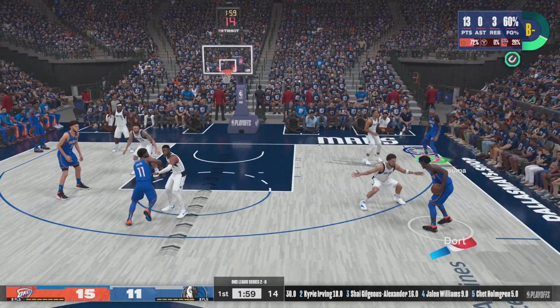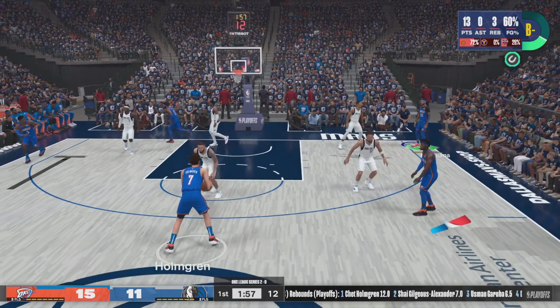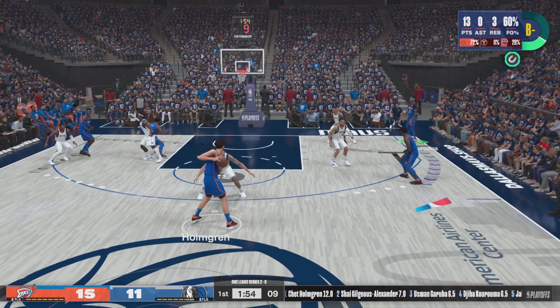Outside Irving. Pass to Holmgren. Here's G.